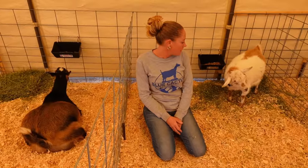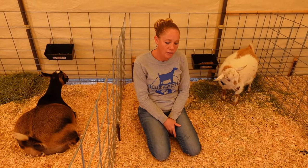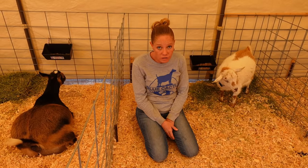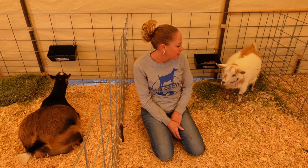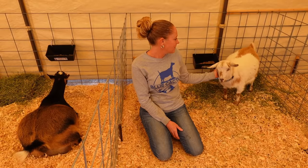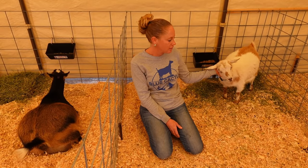Her mom, I did milk test before we sold her to her new home, and she did calculate to have earned her milk star. Hopefully that gets put into the system one of these days, and she will have the potential to be a two-star milker. I can just tell already with her udder, it's very well attached. I'm just super, super excited about this doe.